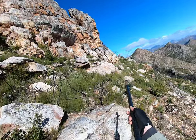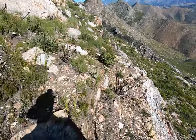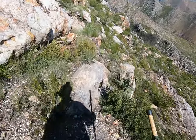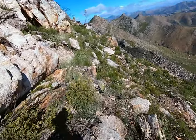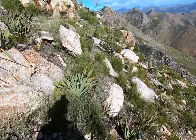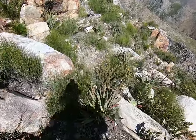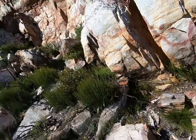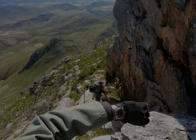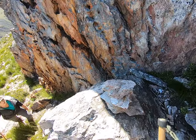Looks like there's a path around the corner over there. It's about 10:30. Here's a marker.